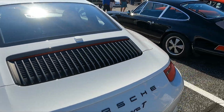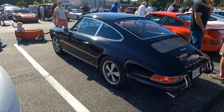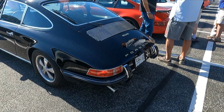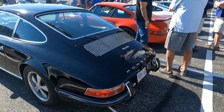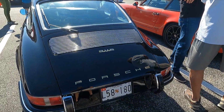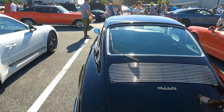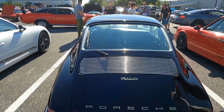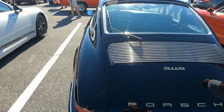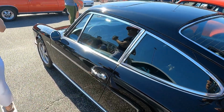Oh, and here we go. Here's an older 911. Gorgeous looking car though. Look at the gold. I love the gold. The gold stripe is just so badass. This would be early 70s, I believe. I'm not 100% on the year. It's even got a wiper on the back window. Check that out. A big wiper, which is really cool. So this is definitely an interesting car.